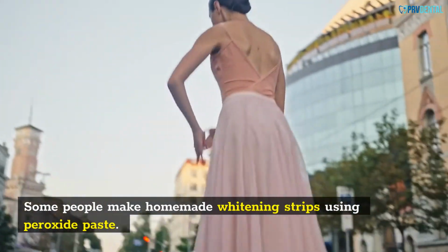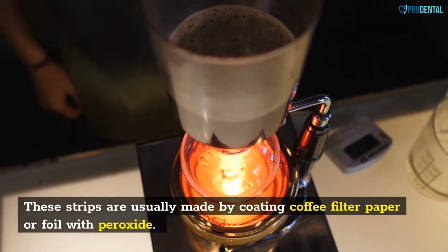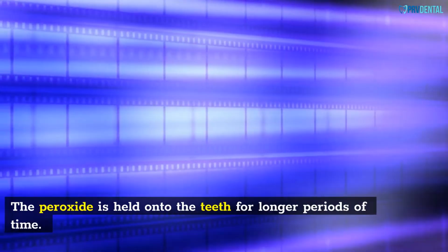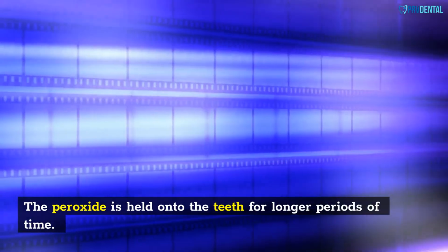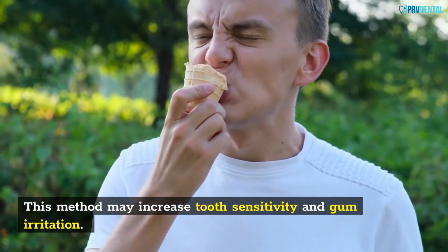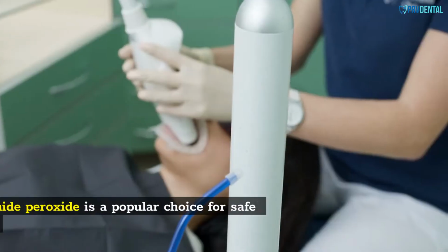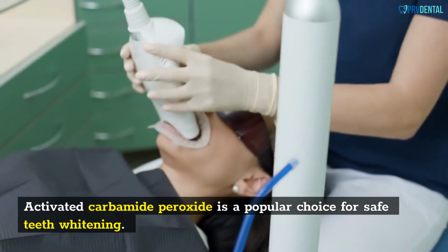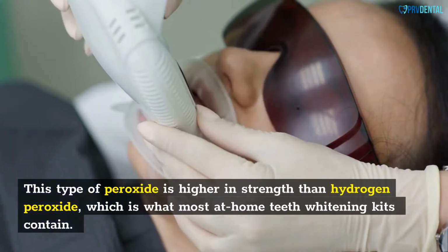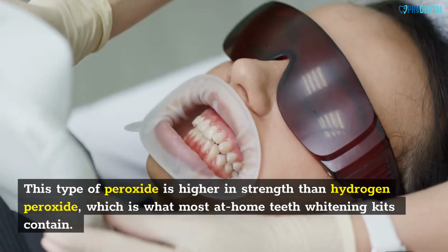Some people make homemade whitening strips using peroxide paste. These strips are usually made by coating coffee filter paper or foil with peroxide. The peroxide is held onto the teeth for longer periods of time. This method may increase tooth sensitivity and gum irritation. Activated carbamide peroxide. Activated carbamide peroxide is a popular choice for safe teeth whitening. This type of peroxide is higher in strength than hydrogen peroxide, which is what most at-home teeth whitening kits contain.